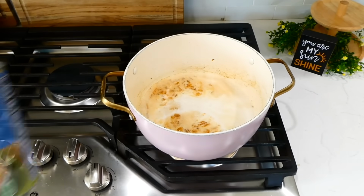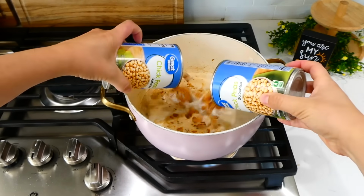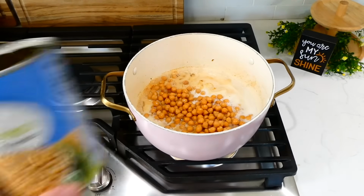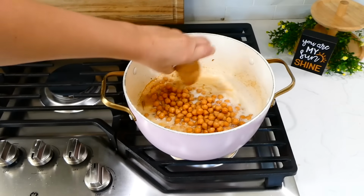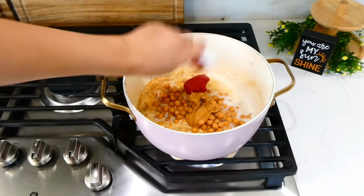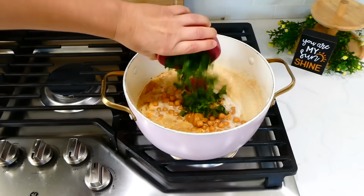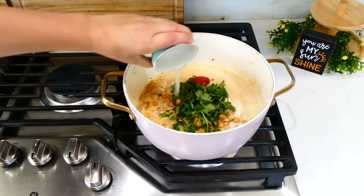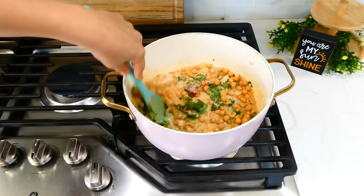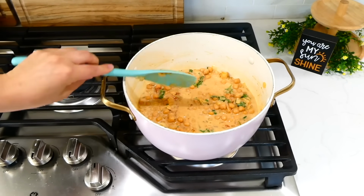Then 2 15-ounce cans of drained chickpeas. Then 4 tablespoons of creamy peanut butter. You want to make sure it is the creamy peanut butter just so the sauce is silky in the end. Then add in 2 tablespoons of tomato paste, followed by 1/4 cup of chopped cilantro, then 1 tablespoon of lime juice. Give this a stir and let this simmer on your stove for about 5 to 7 minutes, stirring it occasionally.